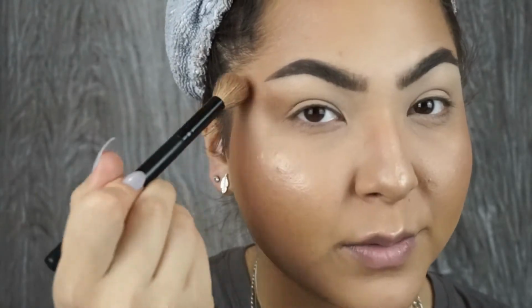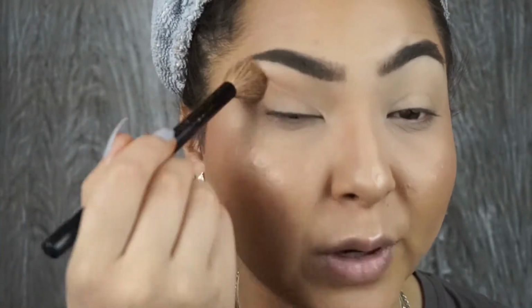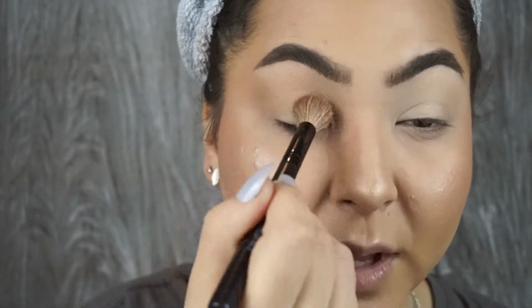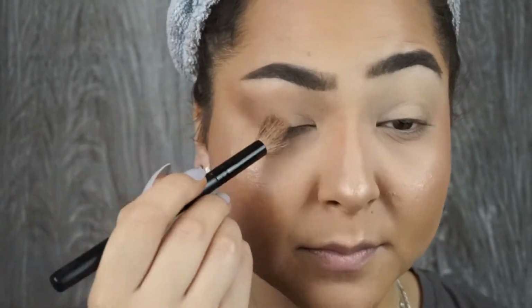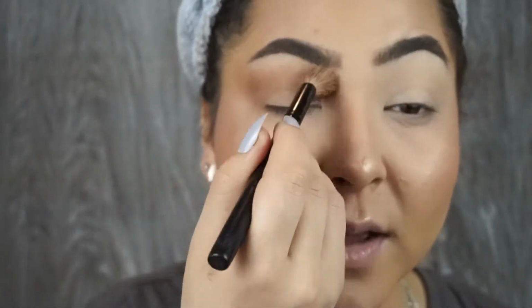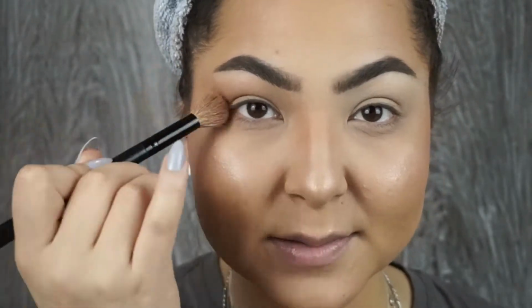Okay, now that I've primed my eyes, I'm just gonna go with a large fluffy brush like this, and I'm gonna grab the shade Tan Lines from Makeup Geek. And what I'm gonna do is drag the shade upwards and then in, and don't be too precise of where you really put that mid brown eyeshadow, just because there will be other shades going in. This is basically what we're gonna use as our transition. So just literally don't worry about it, just whack it on, and you can also drag it into your nose as well, just so it blends better.